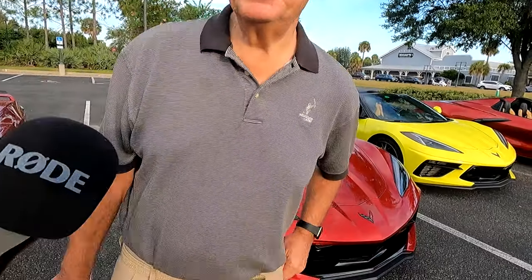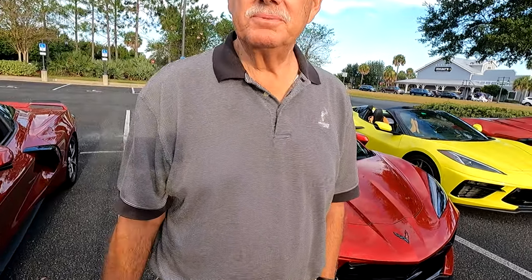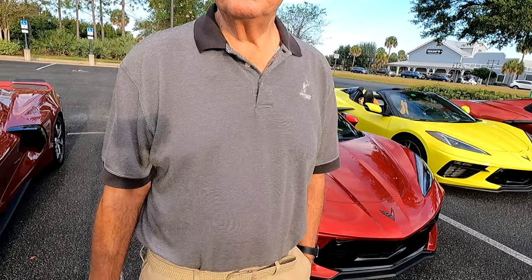Hi, I'm Rich Rose, and this is my car here. Oh, it's perfect. A Z51 2LT convertible. All right. Now, listen, one thing you could change in your car, either something you could add or something you could subtract, something you wish you hadn't bought or something you wish you would put on the car, what would you do to the car? I actually don't think there'd be anything I'd add or subtract. I think I added everything I wanted, and I wouldn't delete any of the things that I did add.